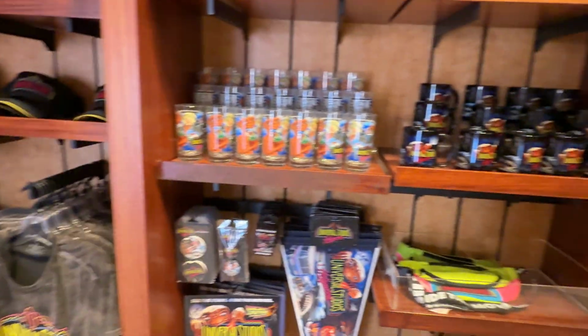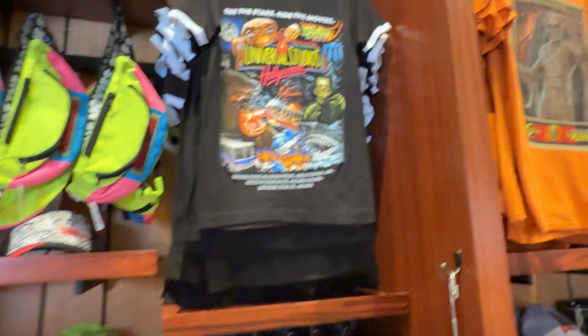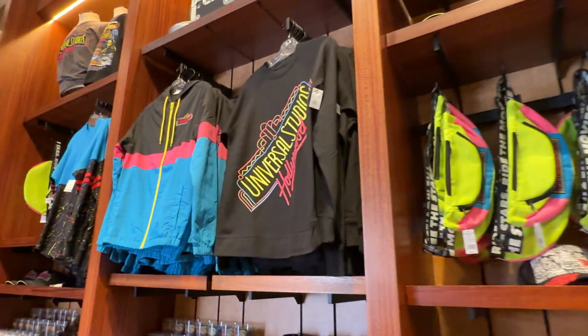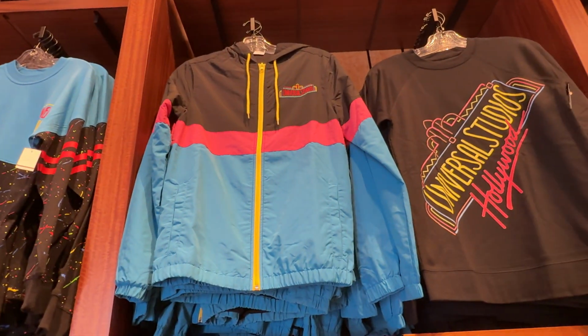Again, growing up in the 90s, going to Universal in Florida twice a year, I know for a fact I had a shirt that looked just like that, except it didn't say Hollywood. It said Orlando. I think I may have had this windbreaker in the 90s as well. Universal Studios windbreaker. I was a windbreaker girl. Still am. I love a good windbreaker.